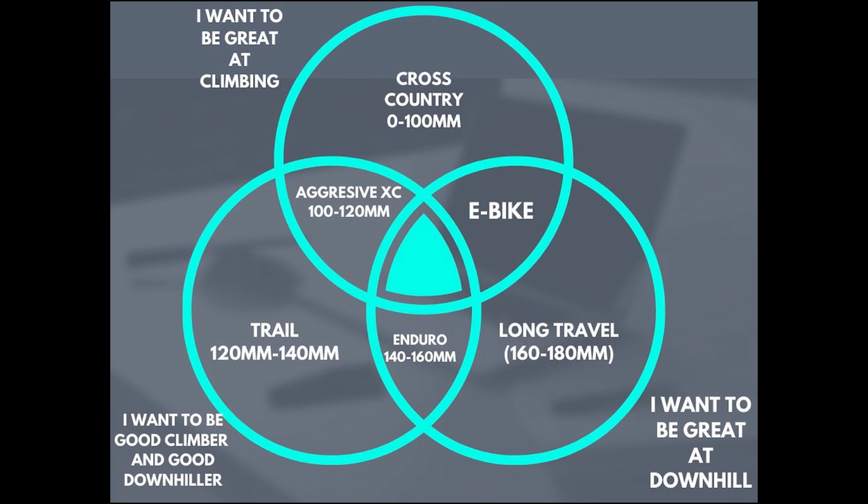With that being said, trying to narrow down what type of rider you are and how much travel your bike has is going to play a huge role in determining which direction you're headed with the bike. Not only will it help you figure out what style of bike you're looking for, but it can also start to narrow down what brands you should be looking for as well. Because say you're someone who really prioritizes climbing. Now, even if you don't know too much about suspension design, your local bike shop, this is going to help them out a ton.